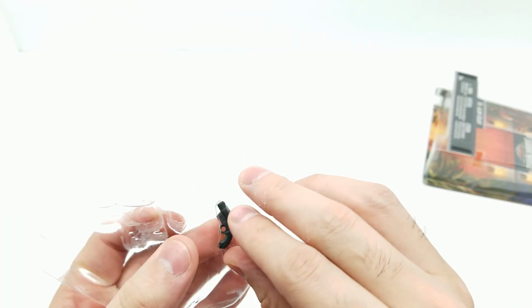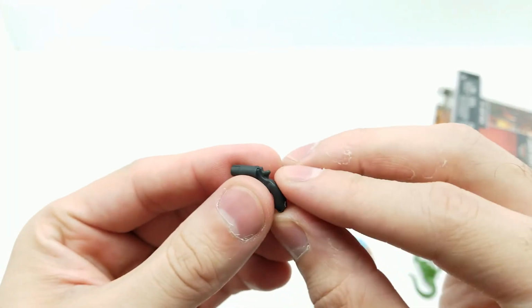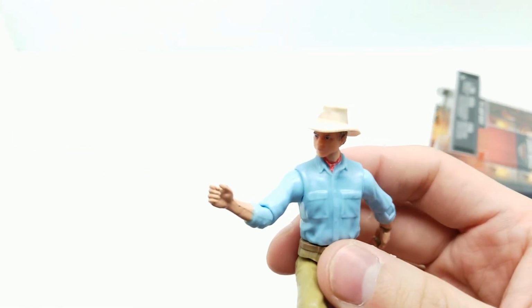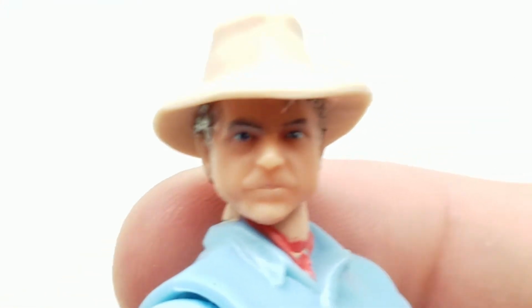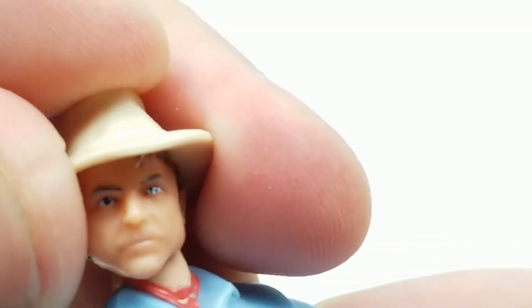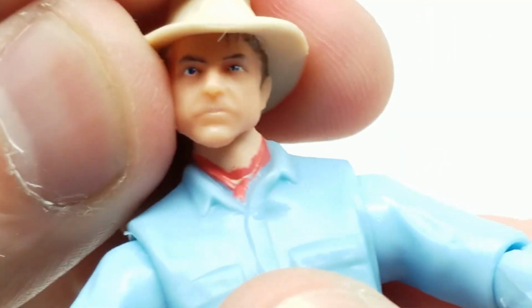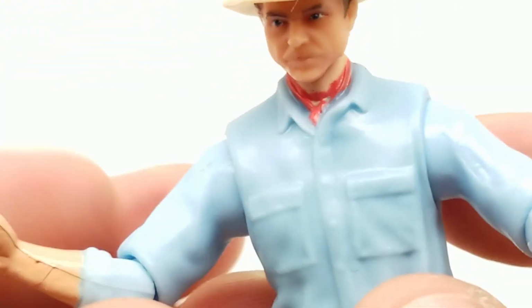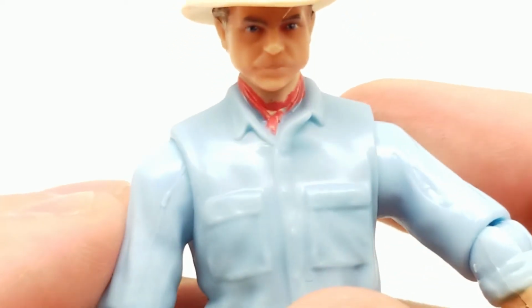Ooh, and he's got some sort of gun here. Perhaps a flare gun. Look at that. And so here he is. Let's zoom on in. It definitely looks like him, let me tell you that much. Hey, his head's not turning. There we go. It's just super stiff. He's even got a little bit of a kerchief right there around his neck. A little bit of a bandana going on, right?